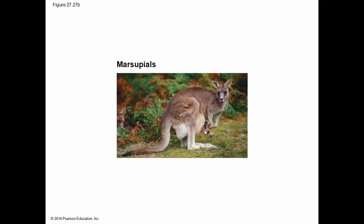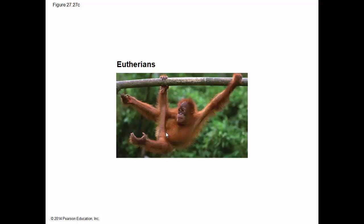Okay, placental mammals. The babies are born more developed, and basically the mother has to feed the baby with her milk until they attain a state of independence.